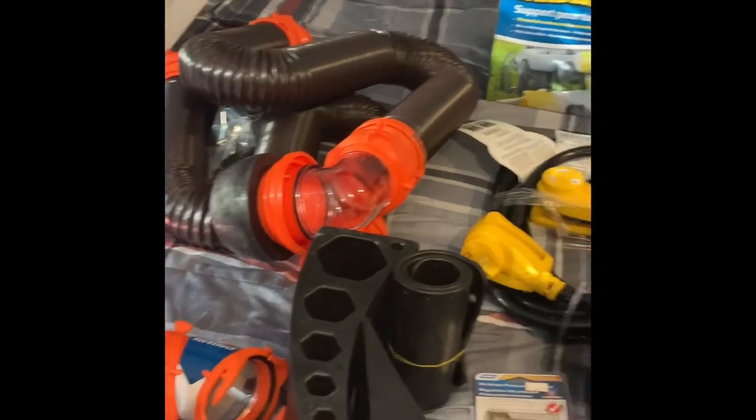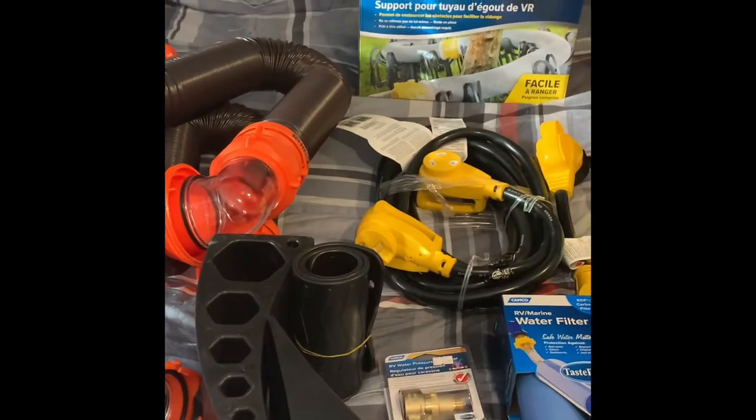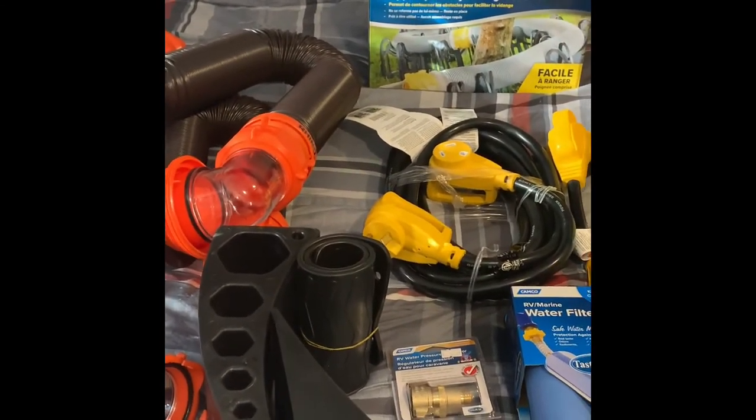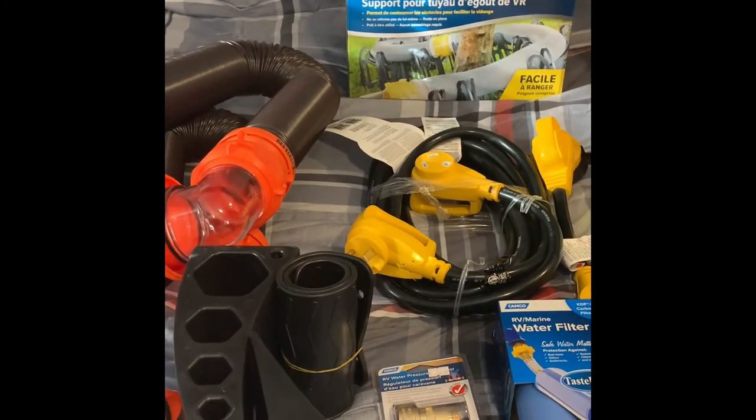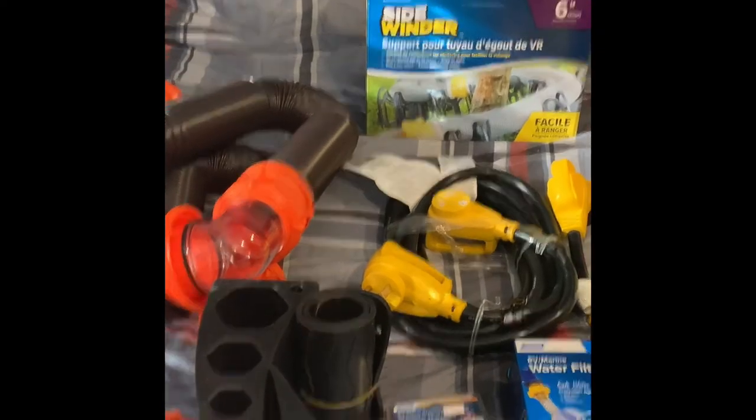So we just bought them from the dealership, and we figured at some point we'll probably get the rubber ones, but we just have a couple sets of those plastic ones underneath our wheels right now. So that's why we're standing here, not rolling down the hill.